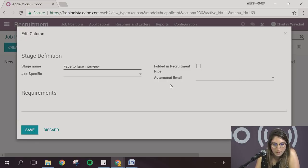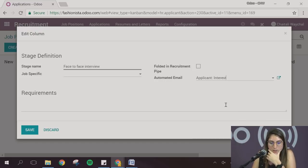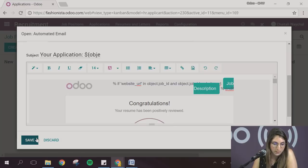And automated email is quite interesting, especially when you have a lot of candidates in the pipe. It's an email that will be automatically sent to candidates. For example, now Odoo suggests different templates, but you can of course create and edit your own. But let's say that I'm interested in the template interested. You can have a look to know what it looks like. So it will be like that. I'm fine.